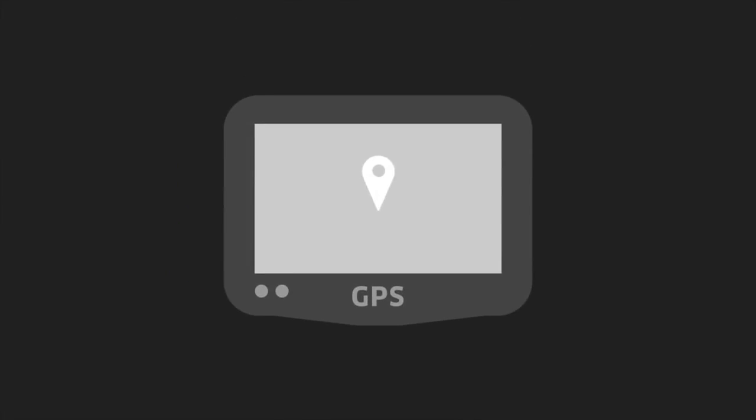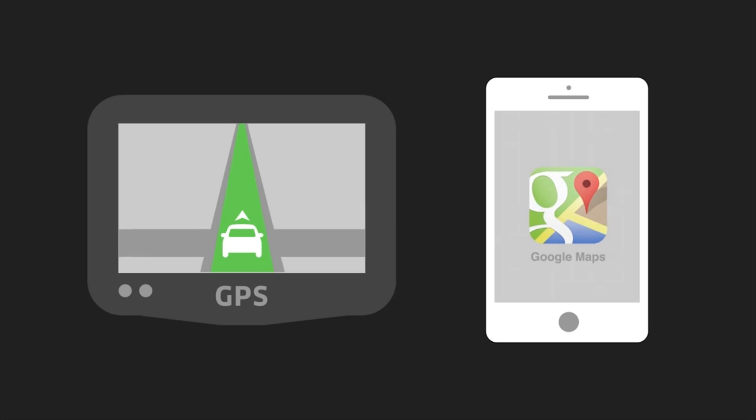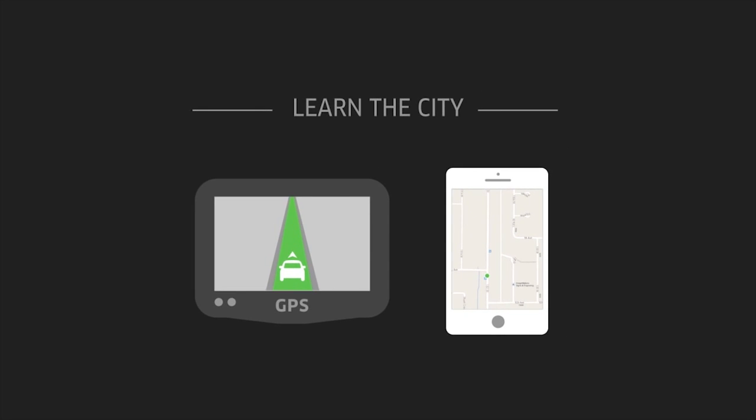Finally, having a GPS unit in your car can give you a backup for when you don't know the destination. We suggest using a traditional standalone GPS or a free application such as Waze or Google Maps. GPS routes are not always perfect, however, so it's a good idea to learn the city and have the GPS as a backup.